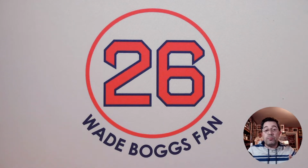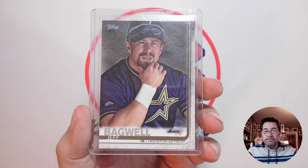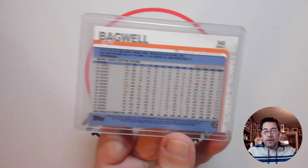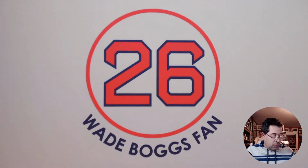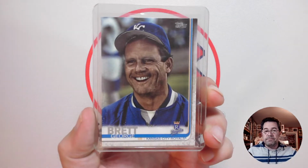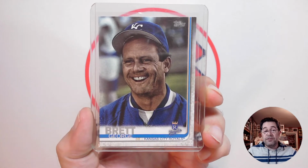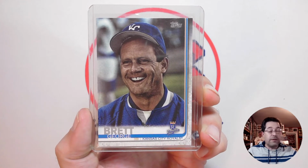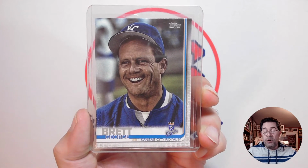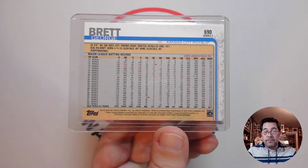Then we have two short print image variations. Both of these are from 2019. The first one is Jeff Bagwell. And here are the stats on the back. And the next one is a really cool image of George Brett. Love that. Brett has some pretty good short print image variation cards. I don't think I have all of the ones that have been made of him, but I have a few, and all of them just seem to be really, really cool images. And there are the stats.